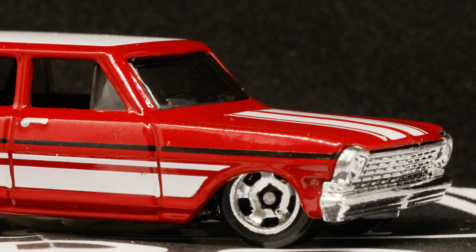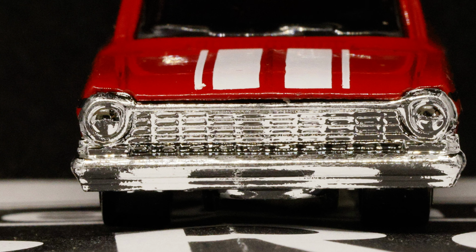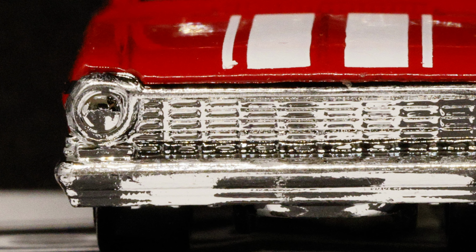It does come all the way to the front headlight. Looks great. Now, the black stripe, it could be blue. It's one of those tricky colors that it's almost like, is that blue? Is that a dark navy blue or is that a black? Regardless, it looks really good. I think black is the color, but a navy blue would look good on there as well against that red.